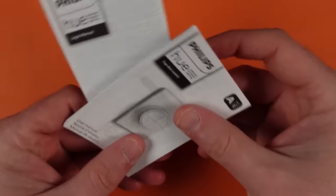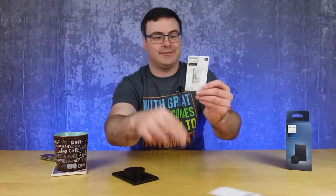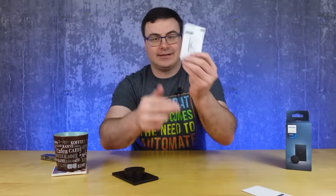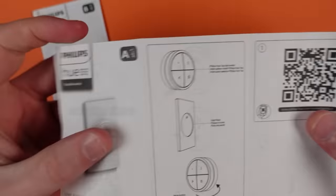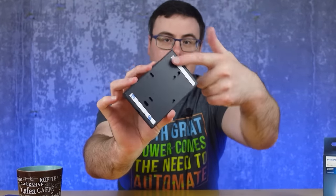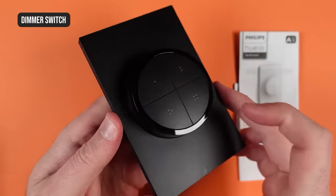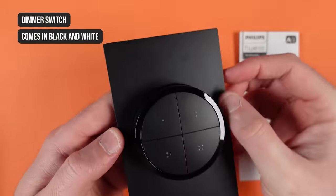So you get a couple of manuals. I think this one is your wireless guidelines. Here's a tiny user manual. You get the wall plate with some 3M strips on the back, so this would be something you could just stick on. And then you get the Hue dial switch itself.